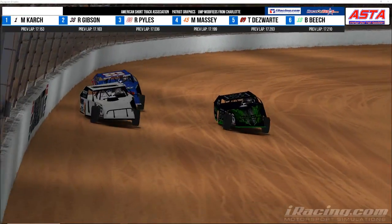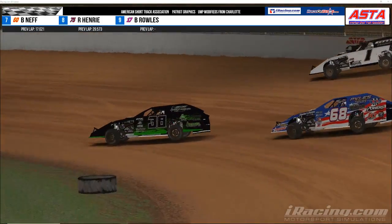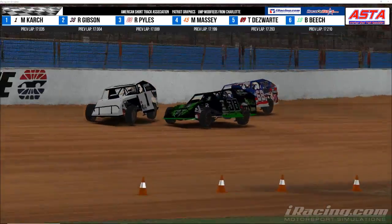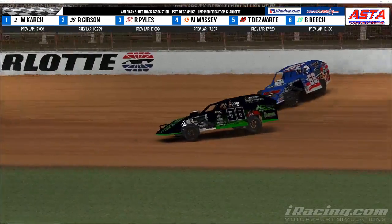Karch out front. Here comes Gibson with a run off the bottom of the racetrack. Gonna stay committed to the bottom side of 3 and 4. Maybe Gibson has found something. Is it gonna be enough? No, Karch gonna lead it. That's 1 more to go. And Martin Karch into the infield tires.